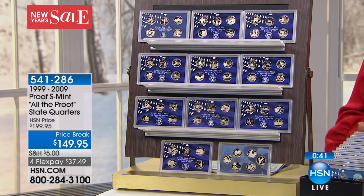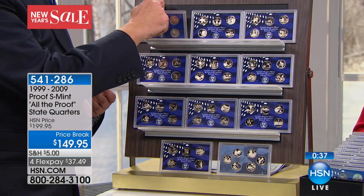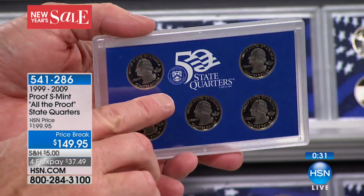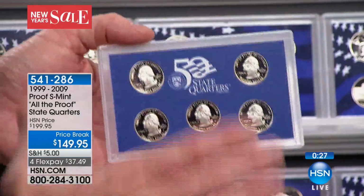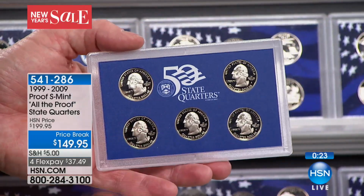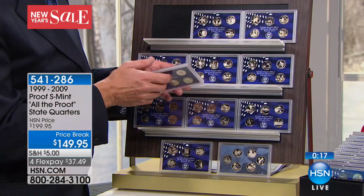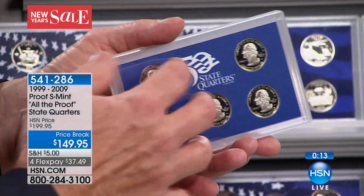So what you have here are these collectible state quarters. And I know the clock's about to run out. We're going to give you about another minute because it's absolutely crazy out there. So what you've got is the proof. And people are asking, what do you mean by proof? Is it just a better condition? Proof is not a condition. Proof coins are made differently. They're struck multiple times at higher pressures, and I always tilt them so you can see that mirror finish. And they're only made at the San Francisco Mint, and they're only available in these packages.